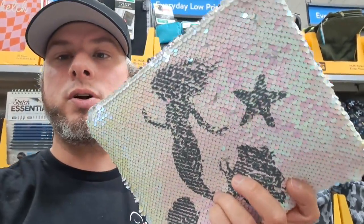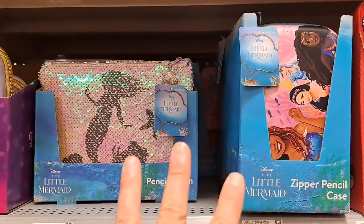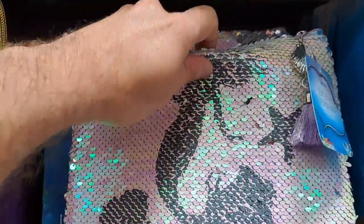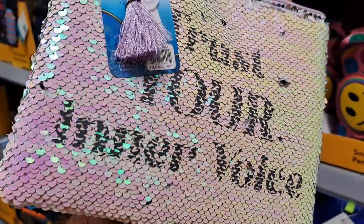We got some brand new Little Mermaid toys and school supplies, so let's take a closer look. Alright, we'll start with these brand new school supplies and then hop over to the toys after this. Got this awesome sequins little pencil case pouch. You can mess with the sequins on here. It's pretty cool. It's got "trust your inner voice" on the back.